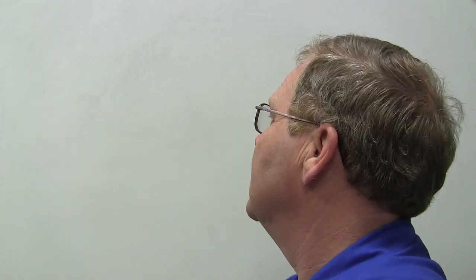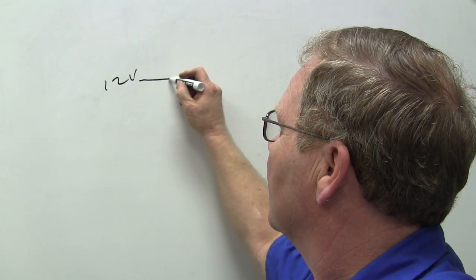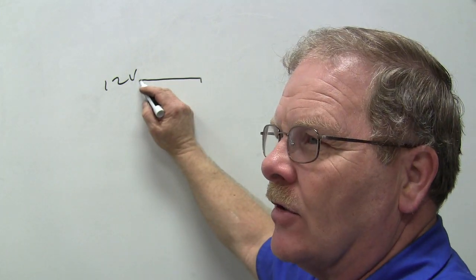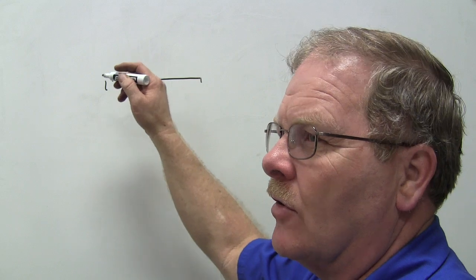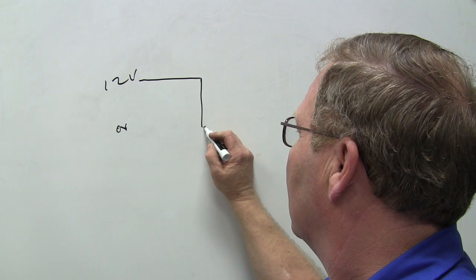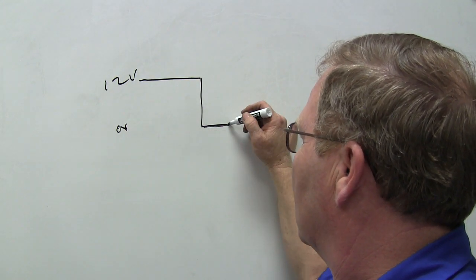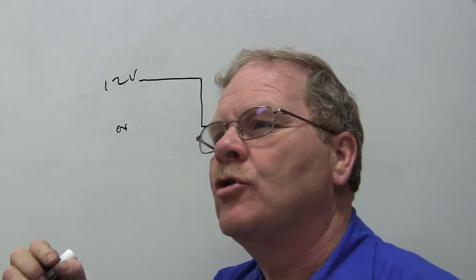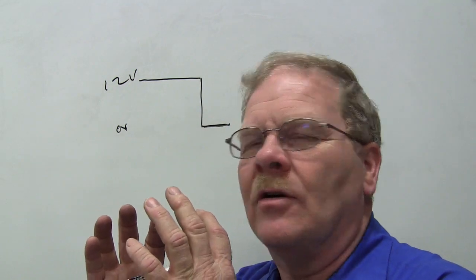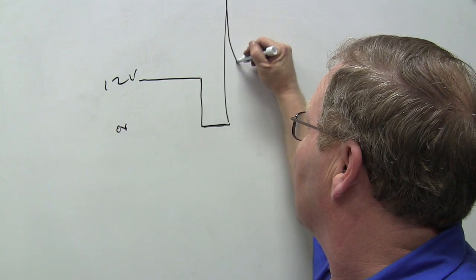And on a scope, the injector pulse looks like this. This being 12 volts. It goes along here. And whenever you're measuring the side of the injector where the signal is sent to the engine controller to open the injector, you're going to see it go to 0 volts. And then the length of time the injector is open is represented by this horizontal line. And when the injector snaps shut and the magnetic field in those windings collapses, you're going to get a spike of about 50 volts. It's going to go way up here. And then it's going to go out like that.